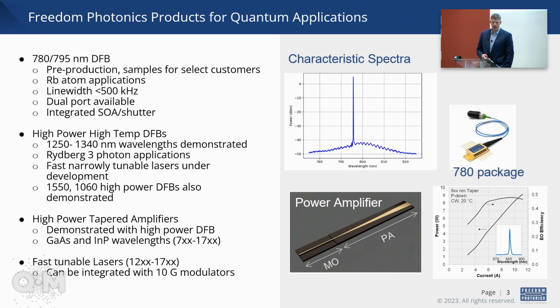Another area that's interestingly important is the O-band DFB. So we do work in other areas like telecom and so forth. The O-band DFB was really thought of as something that would be useful for data center type applications, but it turns out it's useful for Rydberg sensors too, 3 photon type E-field detectors. We can get hundreds of milliwatts out of these DFBs. They're single mode, and we can tune them across about 4 or 5 nanometers, because they still put out 100 milliwatts, even up at temperatures like 85°C, which is very impressive for indium phosphide.